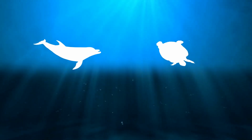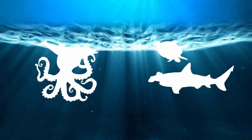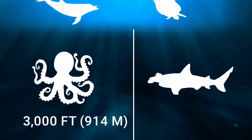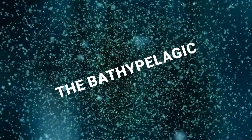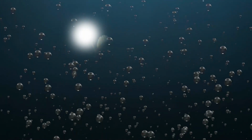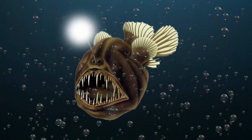Then we have the mesopelagic or twilight zone. It's the layer of mysterious octopus, shark, and other loners which extend to about 3,000 feet down. And then the horrors begin after this one. We encounter the bathypelagic or midnight zone. It extends to 13,000 feet below the surface, about a half of Everest above you. Here we have the famous poor blobfish, squids, and anglerfish.